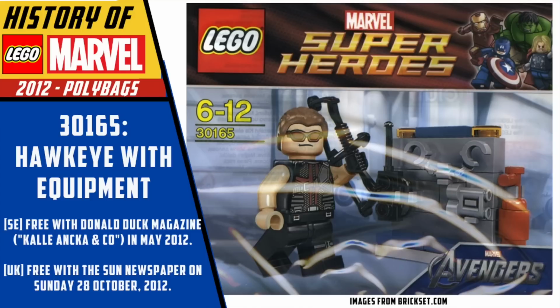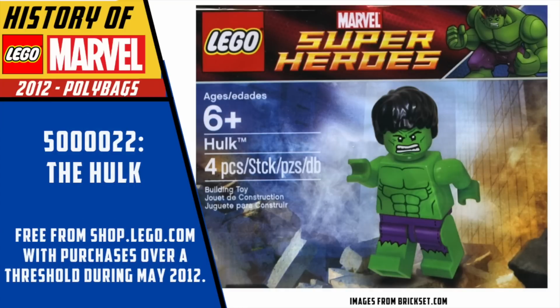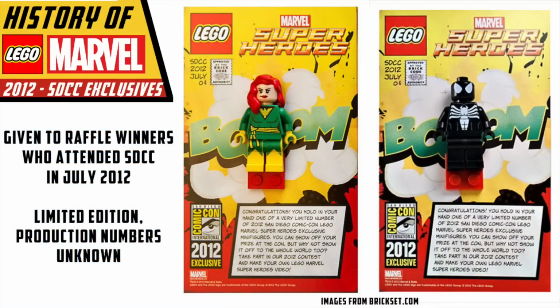Then the Sun newspaper got another one, and there was another final polybag that we got, which was actually a promotional giveaway, gift with purchase, from the LEGO Store during May of 2012 at the height of the Avengers 2012 movie. This was a minifigure scale Hulk, which I think is actually really awesome. It gets a lot of hate, but I think that this figure is fantastic, and it's one of my favorites from LEGO Marvel.